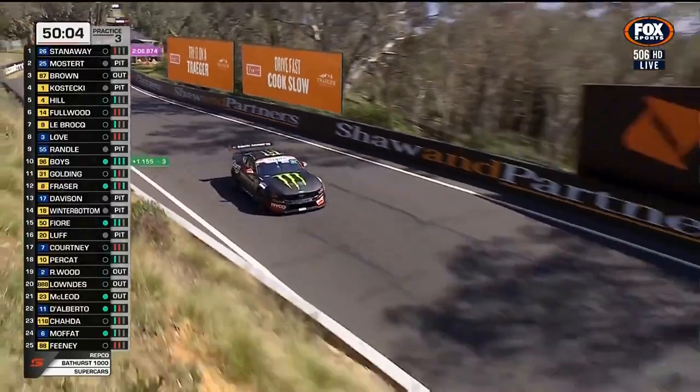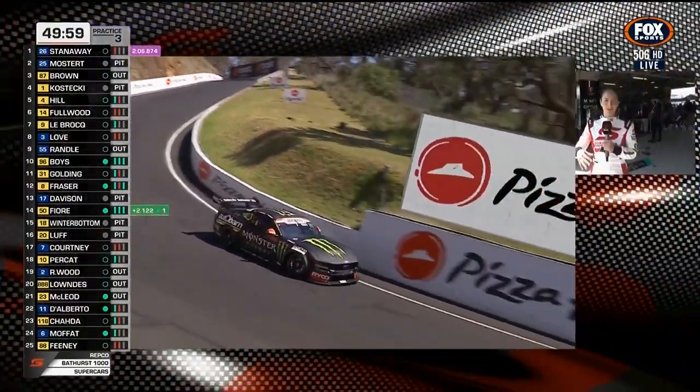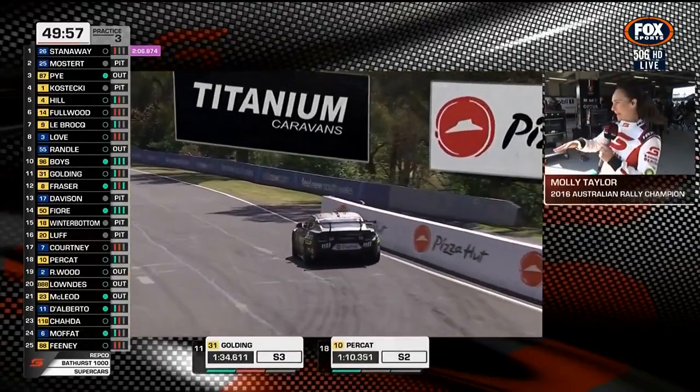So down in Walkinshaw, one of the big stories yesterday was the limited running that these cars did. The car 25 only 18 laps with that engine issue, which has now been shortened.